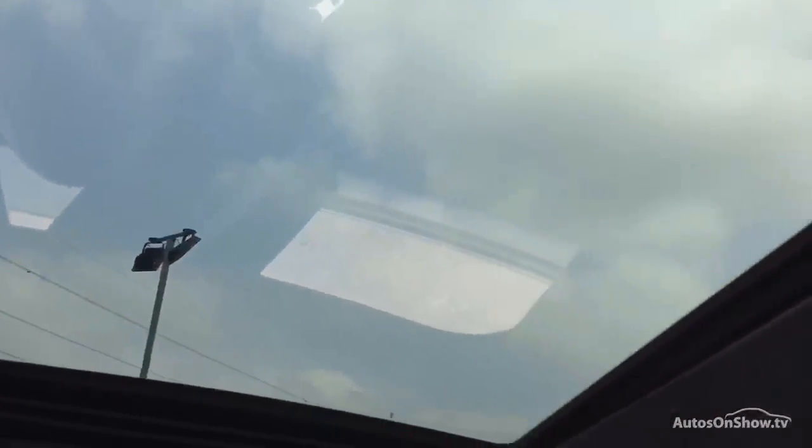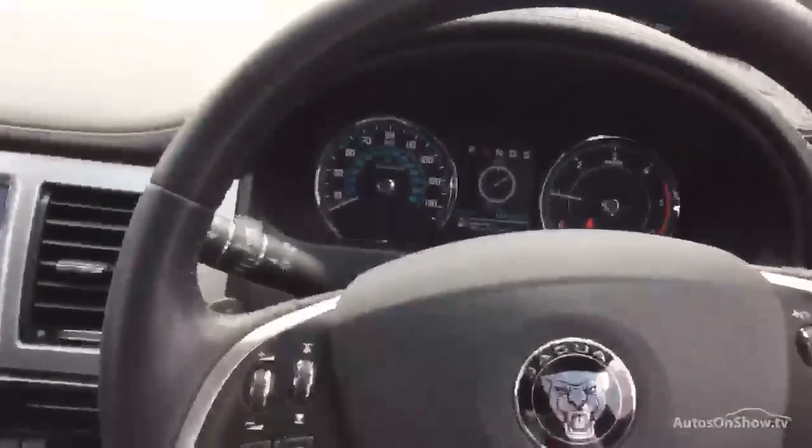So there you have it, guys. A well-maintained Jaguar XF.